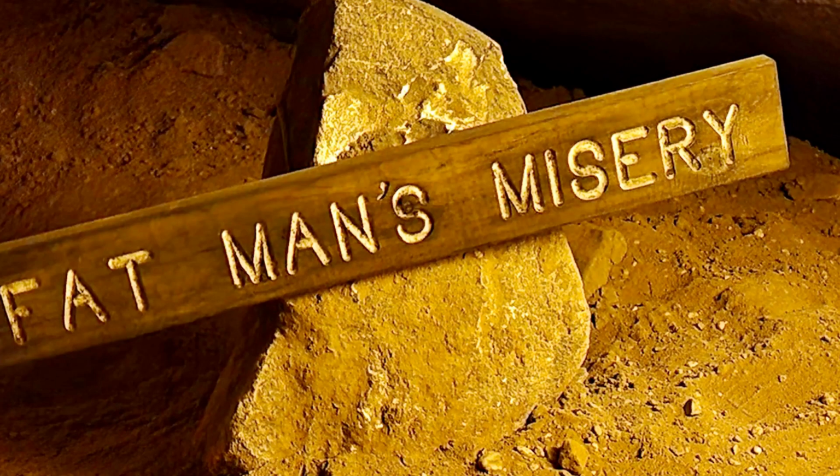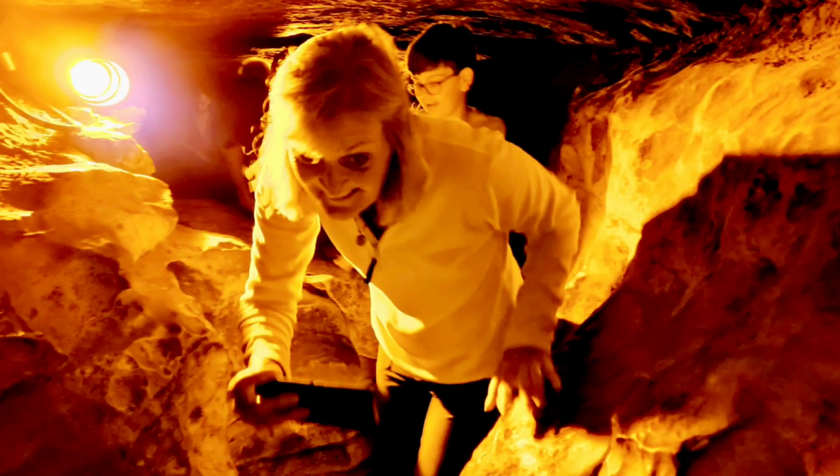Fat Man's Misery. Man. What'd you think about Fat Man's Misery? That was tight. My hips, I had to turn to the side a little. So, yeah, it had it all. You had a stoop. It had these big caverns, and it was a dry cave though. There's not a lot of water in there, and no stalactites or stalagmites.